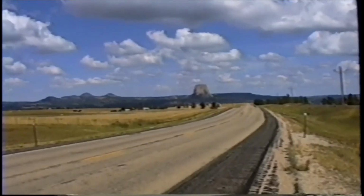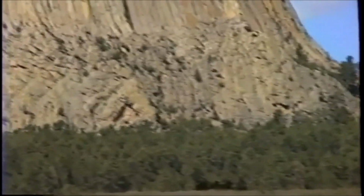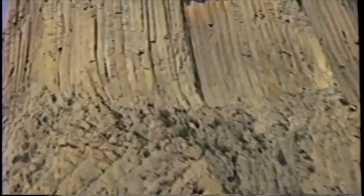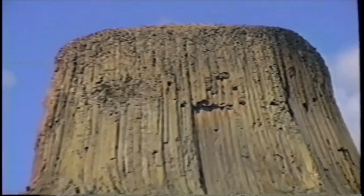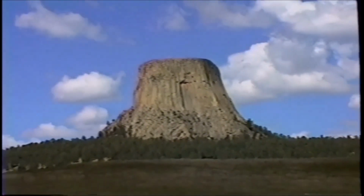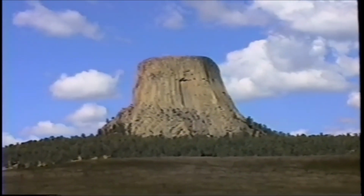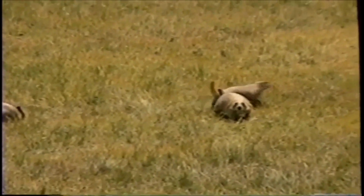I could be wrong about that, but I've seen a lot of other formations of columnar lava, and they are like hexagonal stacks locked tightly together. And the Devil's Tower sure looked like that. When you get up close, that looks exactly like a columnar lava formation. There's a famous one in the British Isles. I think it's called the Giant's Causeway.